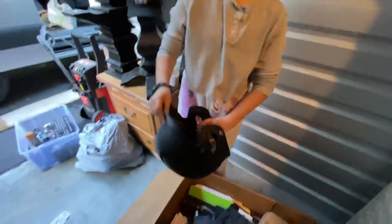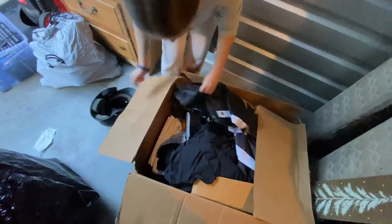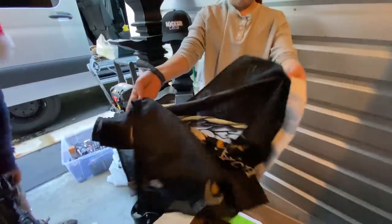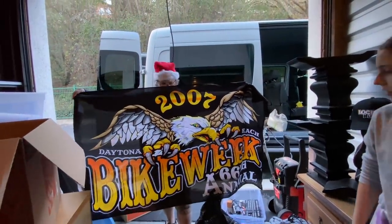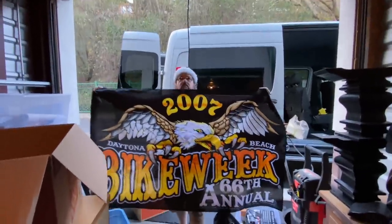Okay. Here's a mitt. For baseball. Yeah, it looks like that's a nice helmet though. Could that be worth some money? It's Houston. Yeah, that could be worth at least 30, 40 bucks. What kind of flag is that? I don't know. What's it say? Bike week 66 and oh, Daytona. That's cool.